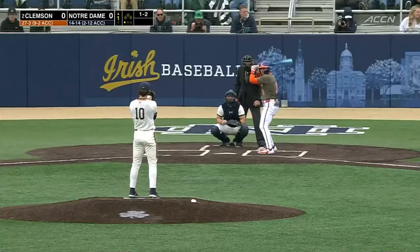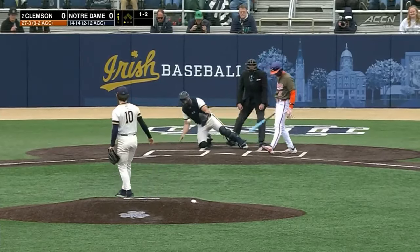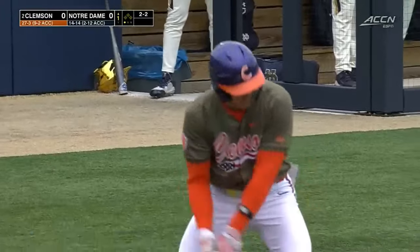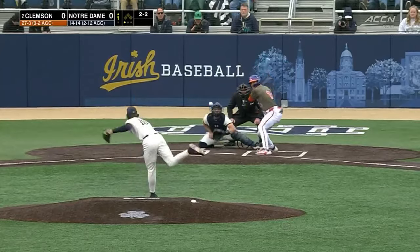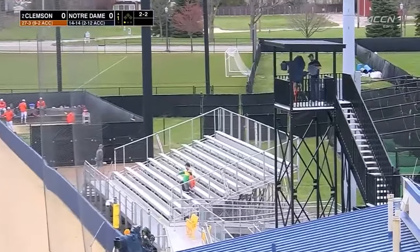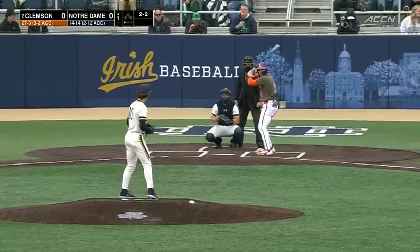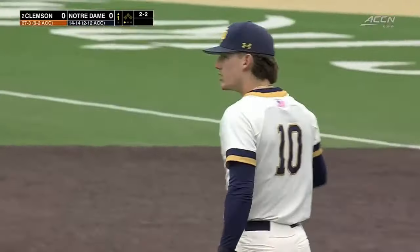Obertop, the transfer from Michigan, coming in with Bakich, who is in his second year. Grad transfer for this Clemson program. Obertop's getting the start at first base today. He was behind the plate yesterday. 2-2, fouled away. He hits one hard there. He'd never played first base before coming into this year and had to make the transition, splitting time between catcher and first base. And he's been dynamite with the bat, but that's not a good way to start for him.